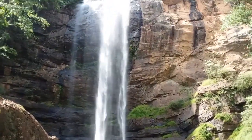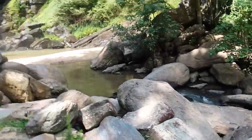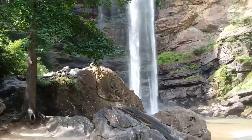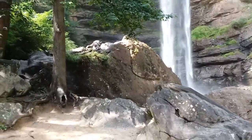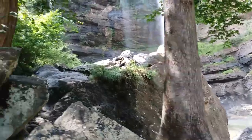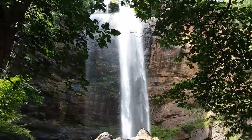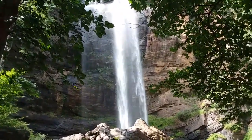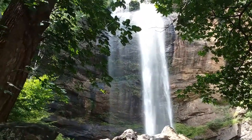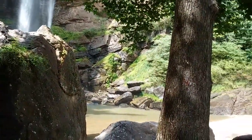Every now and then you can see a rainbow. It's so pretty here. This is the waterfall from the other side of the rock formation through the trees. And this waterfall is gigantic. And I love the way it sounds.